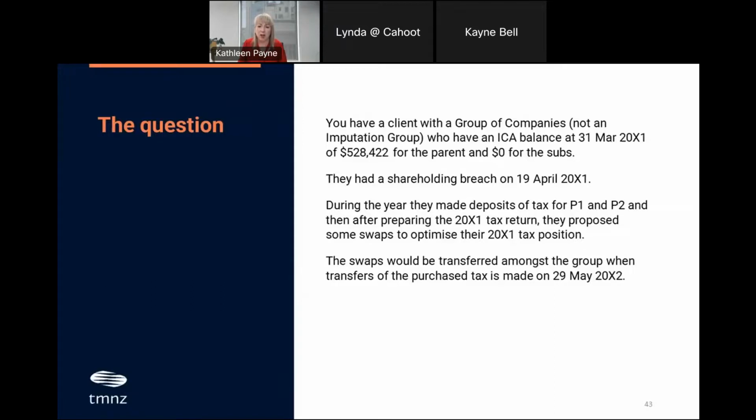so greater than 66% common shareholding, who have an ICA balance at 31 March 2021 of 528K. And that sits in a parent and some subs because we've got the group. Unfortunately, they had a shareholding breach on the 19th of April, so not long after they had that great balance of 528K, so it's quite obvious they would have lost that balance. During the year, they made deposits of tax for P1 and P2 for their current year, and then they prepared their 2021 tax return.